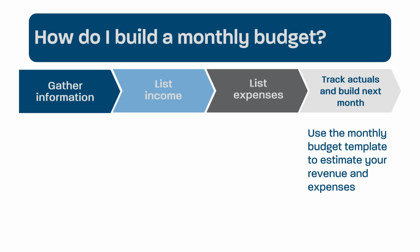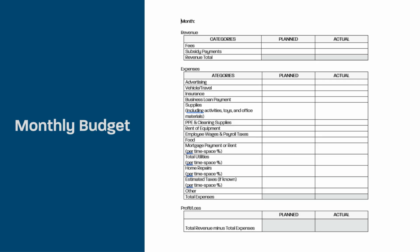Now you need to track what you are really getting and spending in the month in the actual column. As you know expenses or revenue, write them in. At the end of the month, if you subtract your actual expenses from your actual revenue, you will know how much money you made or needed to make up to stay open. Here is an example of one of the supporting materials provided with this video. You can use this table to help you calculate your monthly budget using the strategies presented.